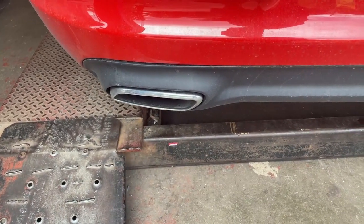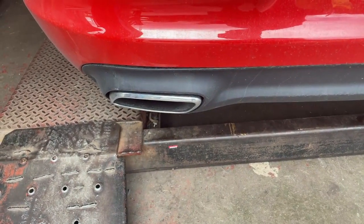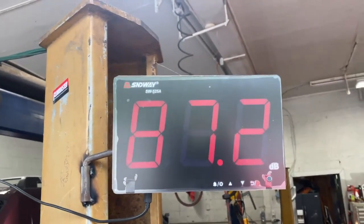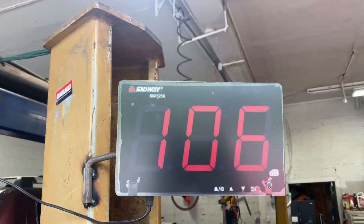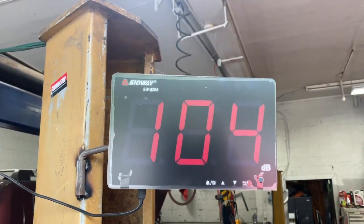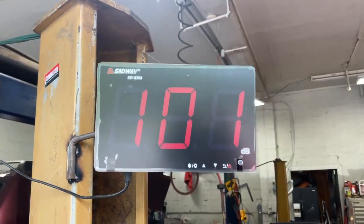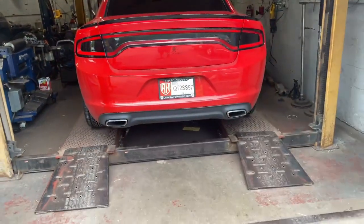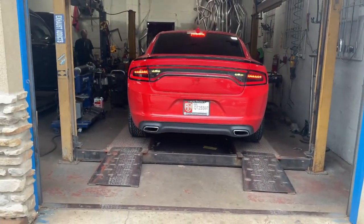Much better. Sound decibels, go ahead. 109 on the sound decibels, bro. That's awesome. Yeah.